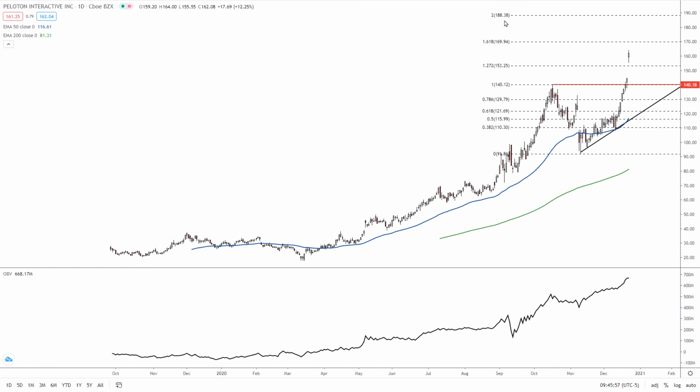And of course, later on, if we start pushing towards 200, this is a final barrier at 188, and 200 will mark a big line in the sand for the stock, probably in the first quarter of 2021.